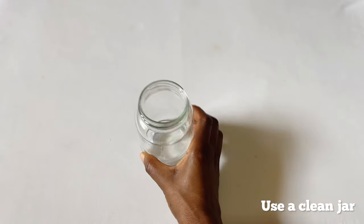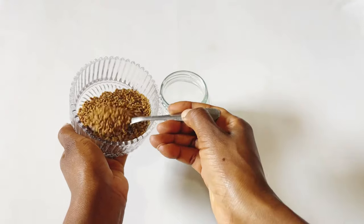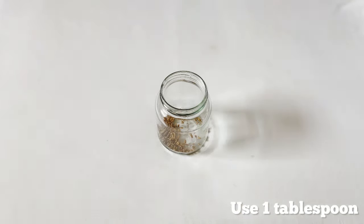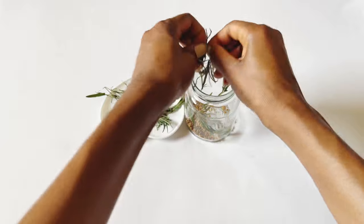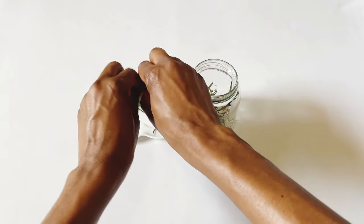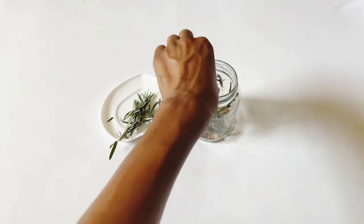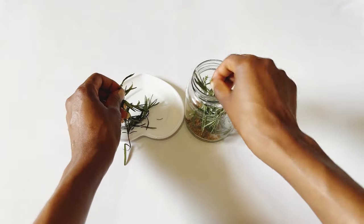So if you are a person on a natural journey like me, and your goal is to grow thicker and healthier hair, and you don't have time to make a hair growth DIY, this video is just for you. This is a very simple recipe, and you can make it in less than 8 minutes, and it's done. It's so simple, so easy, and you don't use a lot of time.